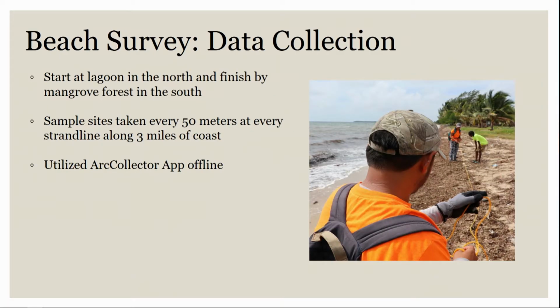So to begin with, our beach survey data collection, we started at the lagoon in the north end of the village and walked all the way to the mangrove forest in the south, which is a 3-mile stretch of coast. Every 50 meters, we would take a sample, and then we utilized the Arc Collector app, which has offline capabilities, which enabled us to collect data even when we didn't have internet access.